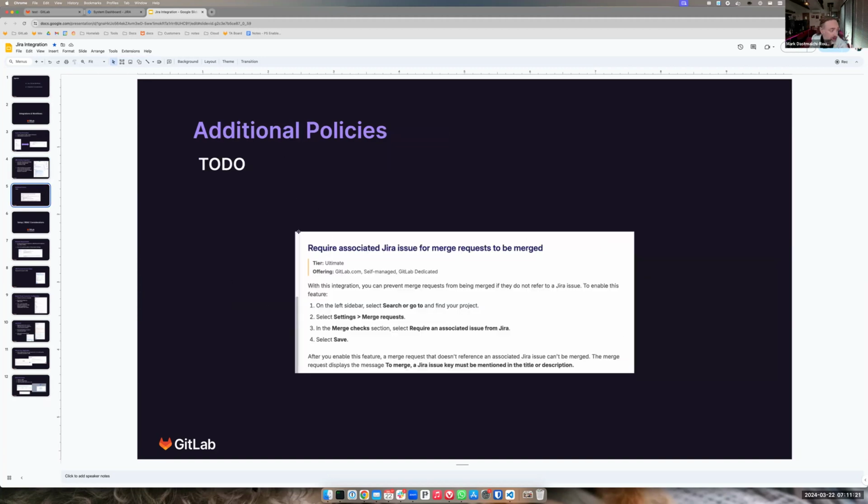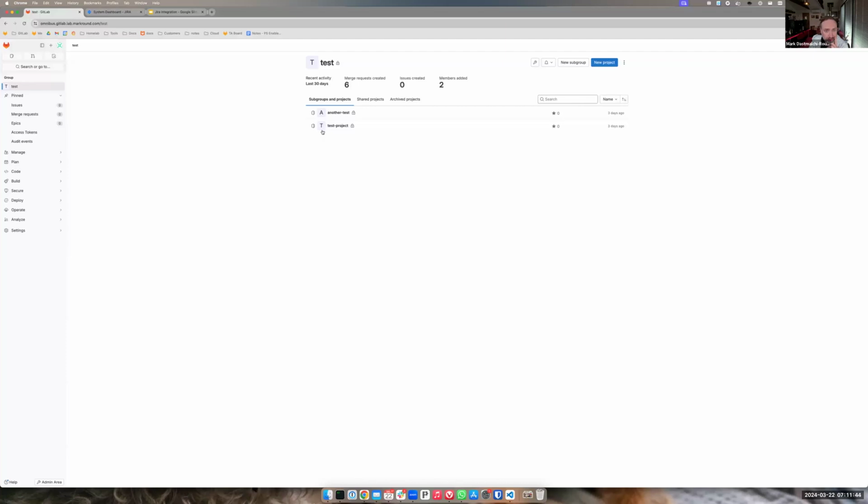And there's also some other stuff you can do here, like you can configure it so that, for instance, a merge request cannot be closed unless it has an associated Jira issue with it, which is quite nice as a sort of built-in policy thing. So I'll show you it. I've got this enabled on a few projects.